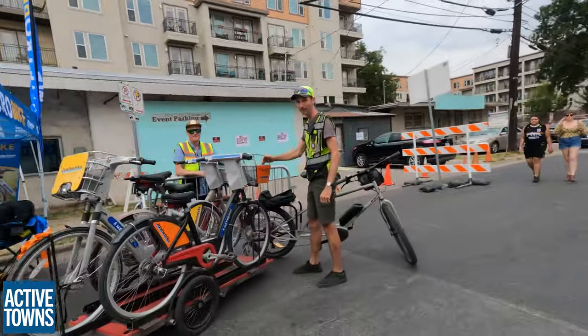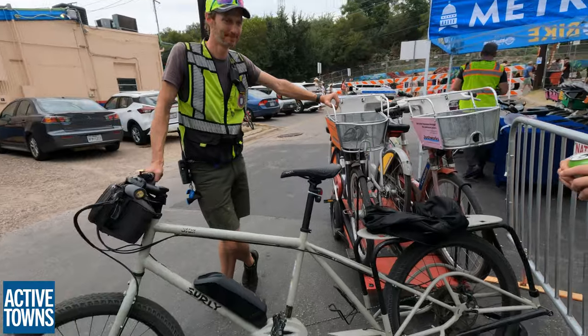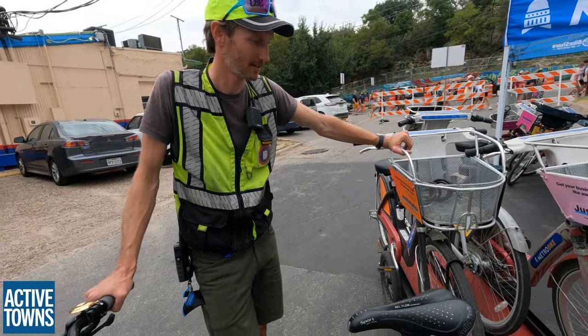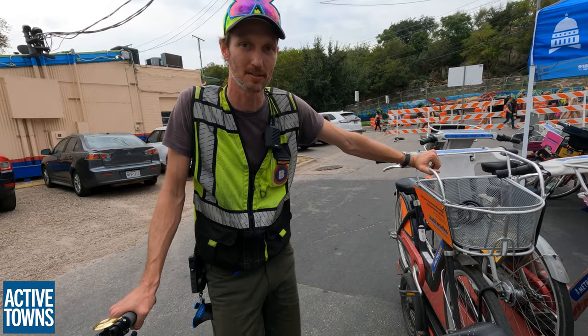Hey guys, how's it going? Hello, hello. All right, so what do we got here? This is a really cool rig. What do you do with this guy? Just balancing stations right now. Okay. Taking bikes from full stations and getting them to emptier stations.